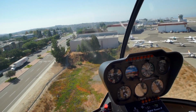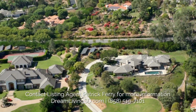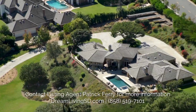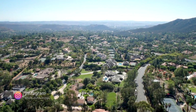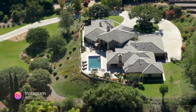All right, Patrick, here we are now above the home that we were just inside of. First off, it's great to see you. Yeah, great to see you too. It's so awesome to be up here. Oh yeah, and looking down at this home, just talk about it. This community is incredible. The Green Valley Estates is a gated community right here in Poway. And these houses are amazing. The families that grow up here are just in a little slice of heaven.